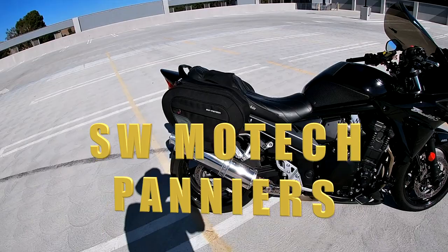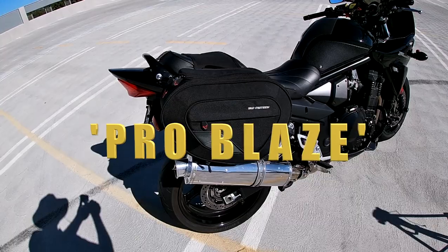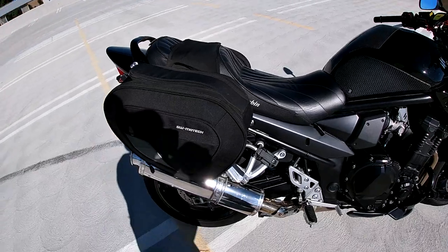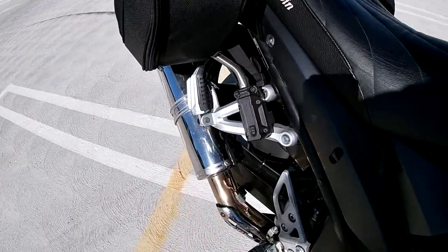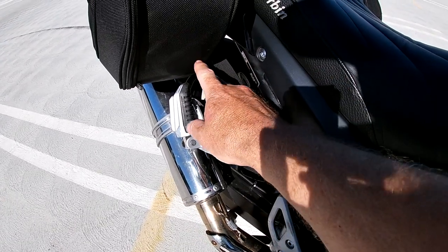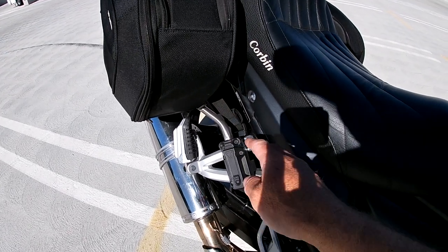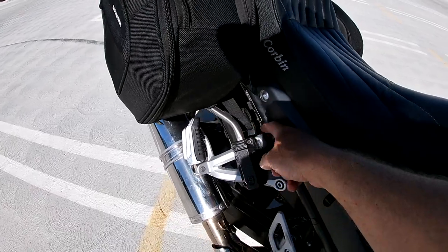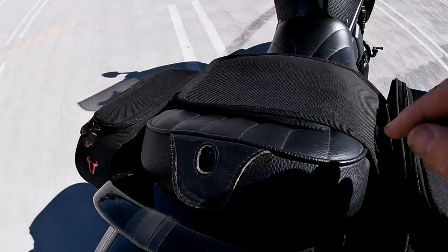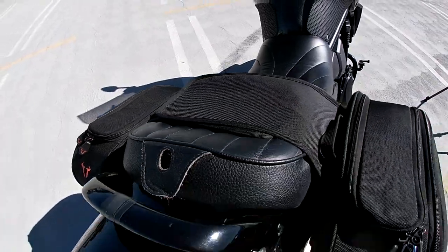So these are the SW Motec touring bags, which are incredibly easy to add to the bike. They come specifically designed for the Bandit. They have some mounting brackets here, steel arms that go through the back sides of the bags to support them off the sides of the bike. Some quick connectors which attach to the back here, and then a Velcro strap that sits over the back of the rear seat, which Velcros it all together to hold it.